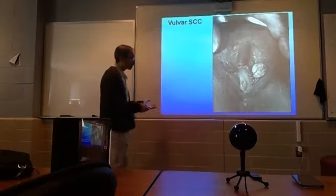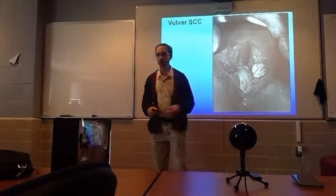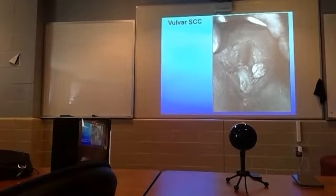Now, this squamous cell carcinoma on the skin develops just like any other epithelial tumor. It starts off as dysplasia. Some skin is infected with HPV. The HPV causes a dysplastic lesion, and the dysplasia will degenerate into an invasive cancer like this.